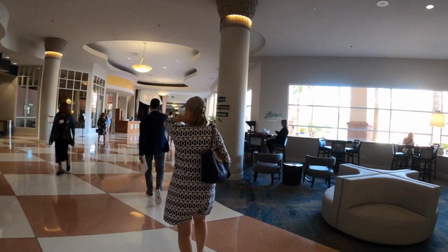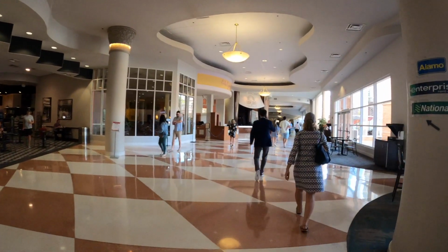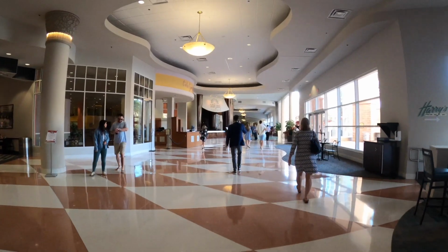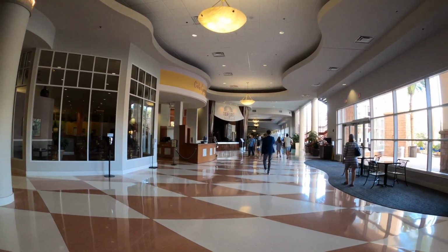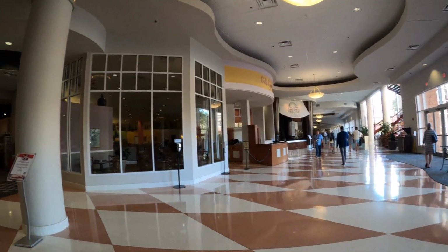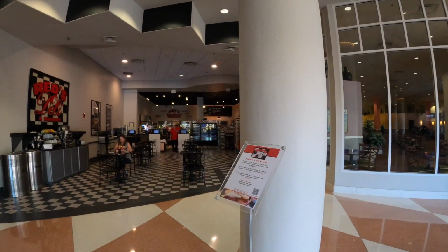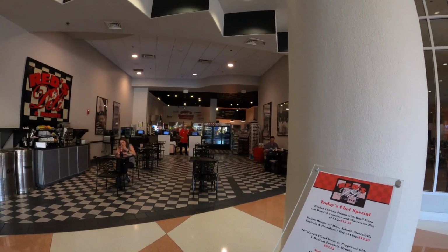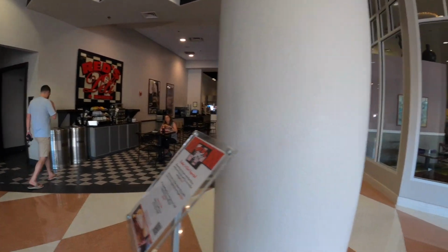I guess you could get the general sense and theme of this hotel. It's not a resort. It's not a major vacation spot. It's set up to accommodate large groups of people for conferences or if you're staying here for the theme parks. This is an in-and-out hotel. This is, what's this called? Red's Deli. You could get breakfast sandwiches, little snacks, juices, etc., coffee.